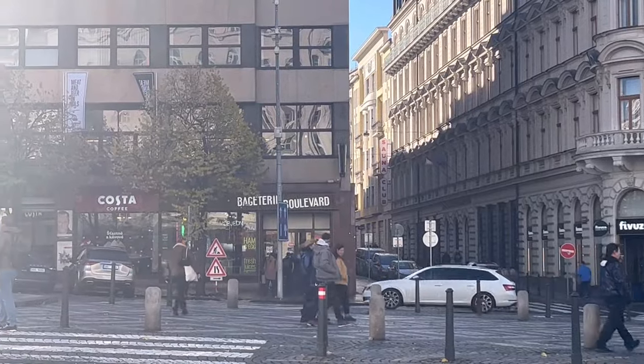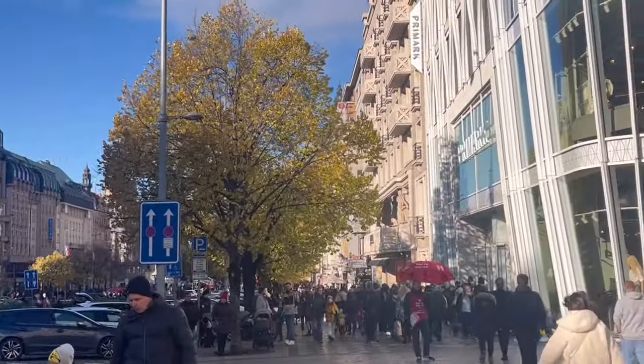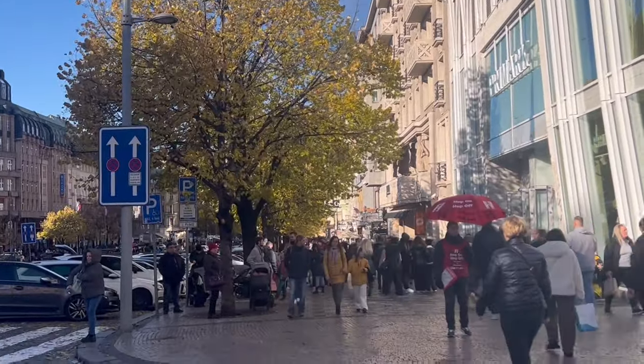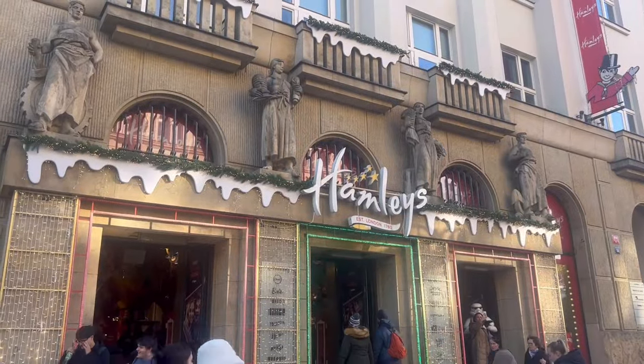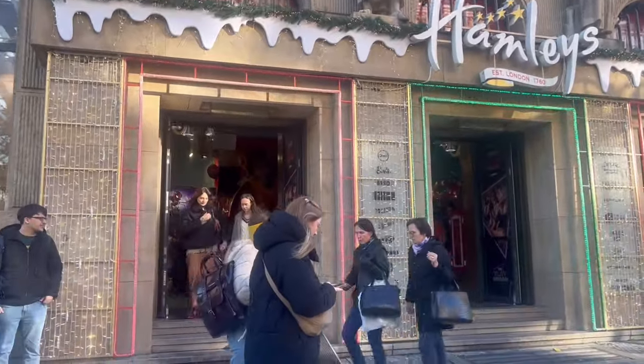So we decided we're going to have a look at this baguette place over here. However, there's one that's closer in the Palladium that we went to yesterday, so we thought we'll go and have a look in there as it's closer to our hotel. Just thought of this Hamleys store, so we're going to go and have a quick look inside. Yeah, sounds Christmassy.